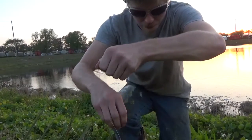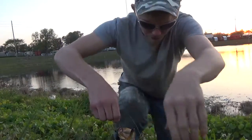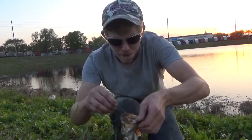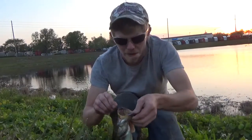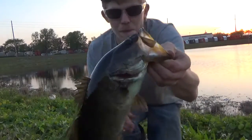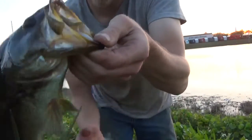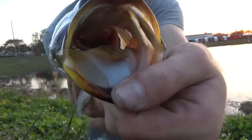Okay, this is a very interesting bass. I'm in a part of the pond that has more grass. I was looking at the coloration of this fish. This bass, if you notice, is darker than all the others. Look at his mouth. Look at the colors in his mouth. He has some pretty colors.